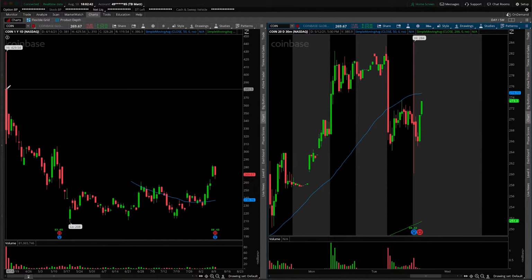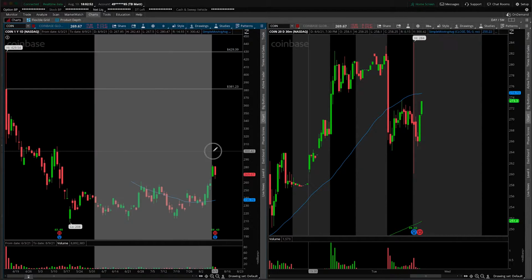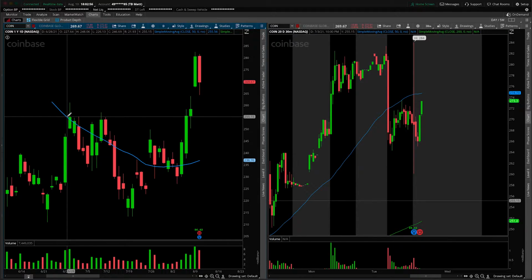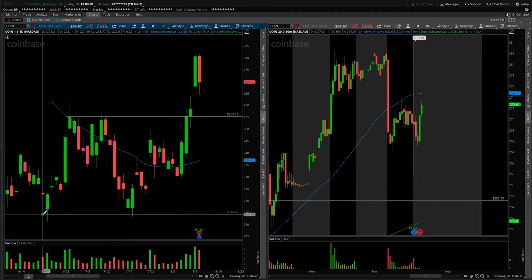Now, with newer IPOs, what we always do is just mark off our IPO opening print, which is up here around this 381.25, and of course the high of the opening drive up there closer to 430. We'll focus in now on the more relevant price action, and jumping off the page to me is this area in here, 255.15, and then support down here close to 214.09.